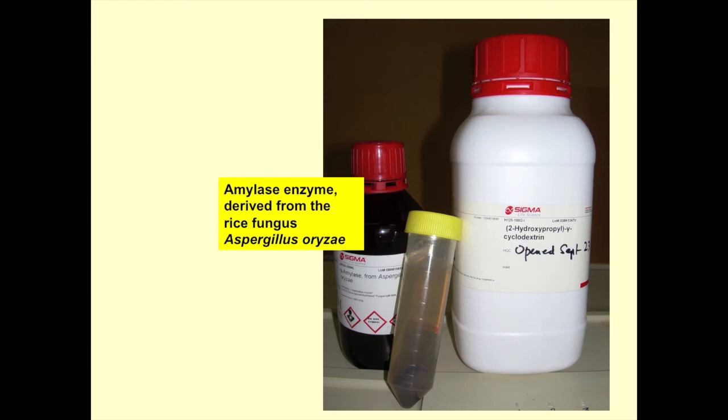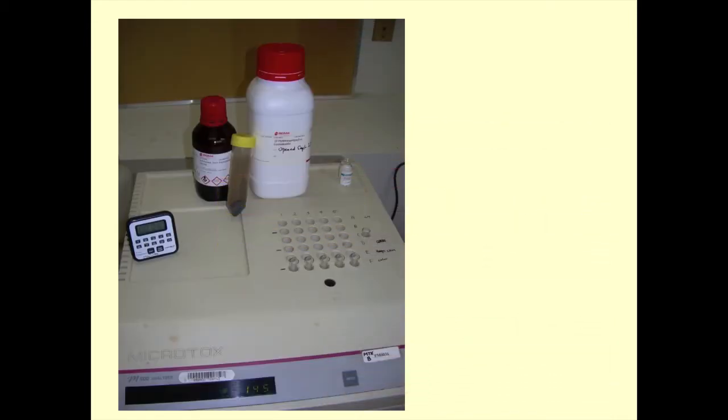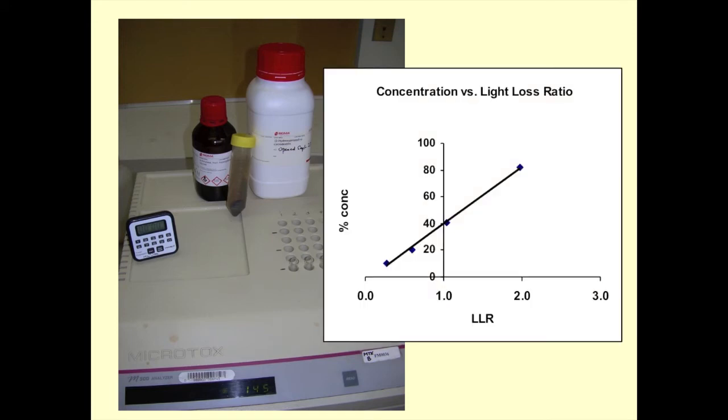It kind of makes sense because cyclodextrin is made by the enzyme reaction with starch. So, you know, a different enzyme can take the structure apart again. Kind of makes sense. So you also need the Microtox apparatus, the Model 500, but here you've got all the materials you need to get a graph like that and get a toxic reaction.